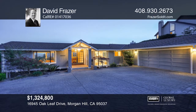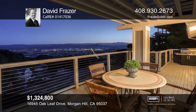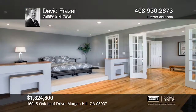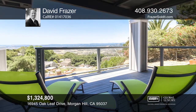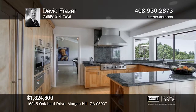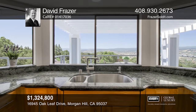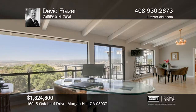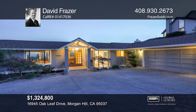This stunning custom home was designed with magnificent views in mind. There's 3,400 square feet and 5 bedrooms with 3 1/2 baths, along with multiple decks, cathedral ceilings, and endless windows that overlook the city of Morgan Hill. The updated kitchen has granite slab counters, gas cooktop, built-in fridge, warming drawer, and stainless appliances. It's ideal for indoor and outdoor entertaining, and the sunsets and city lights are simply serene. To see your new home in person, schedule a tour with David Fraser.